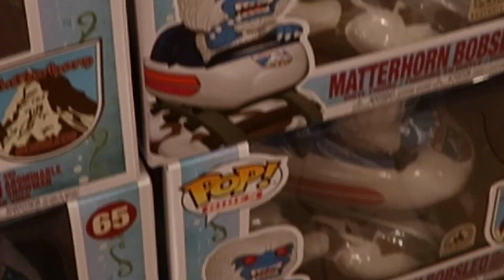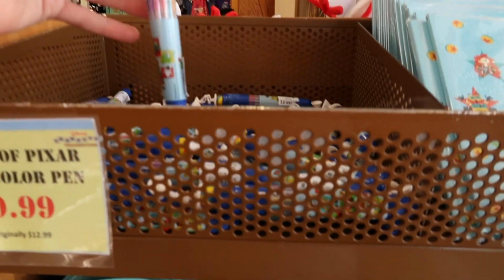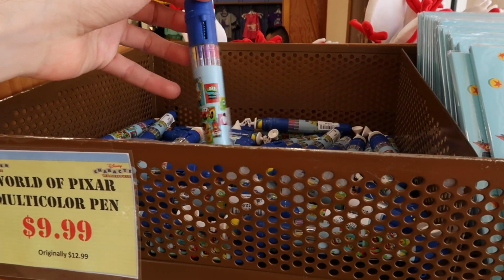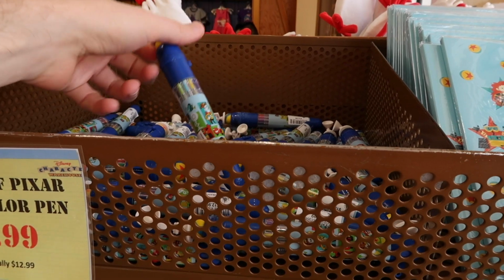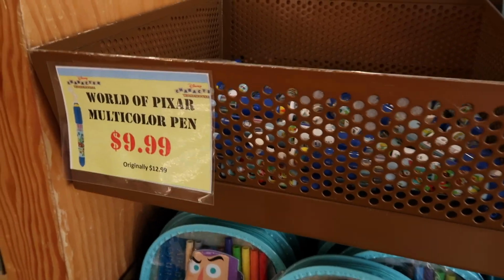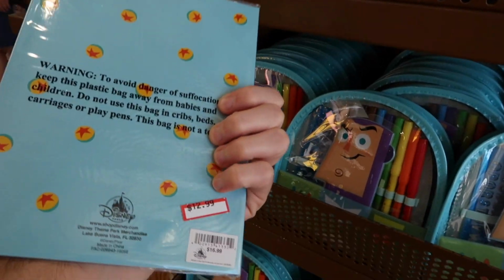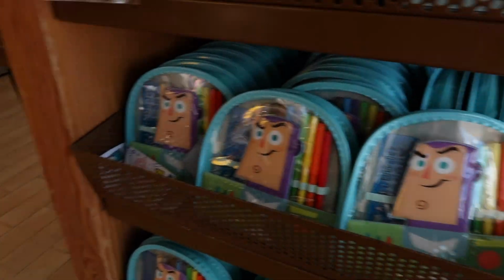I mean, they're everywhere. They still have a smaller back to school section, not as big as it once was. They have this Pixar pen here too, which has a lot of different colors. That was $12.99, now just $9.99, so about $3 off there. Not a great deal. They do have sticky notes too here. These are $12.99, originally $16.99.